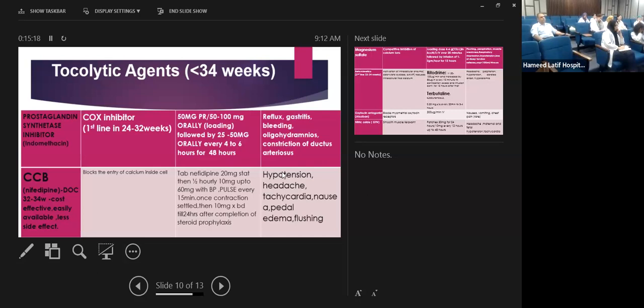It blocks the entry of calcium inside the cell, and the recommended dose of tablet nifedipine is 20 mg stat, then one hourly, then half hourly, 10 mg up to 60 mg with BP and pulse every 15 minutes. Once the contractions cease, then start 10 mg BD for 24 hours till the completion of steroid prophylaxis. The important side effects of this drug are hypotension and tachycardia. The other side effects include headache, pedal edema, flushing.